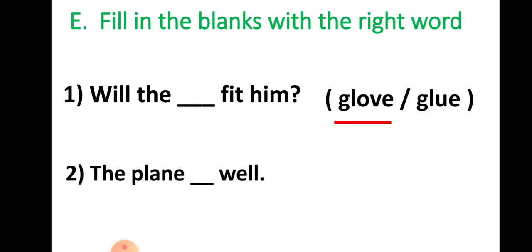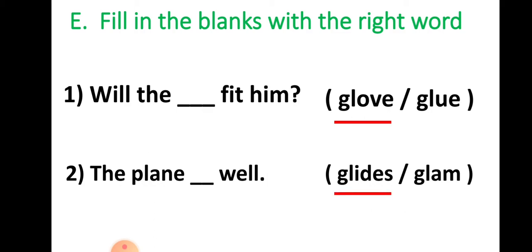Number 2. The plane dash well. Glides or glam? The plane glides well. Glides.